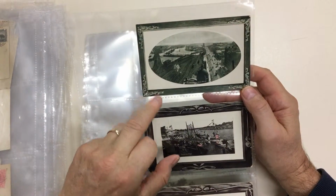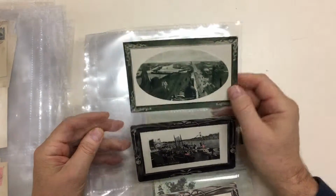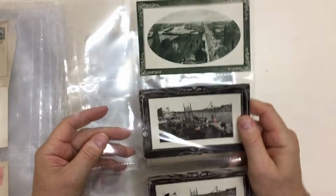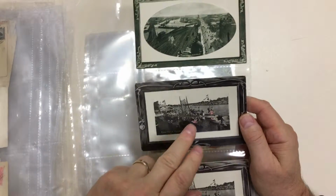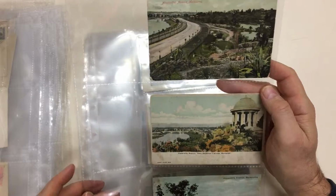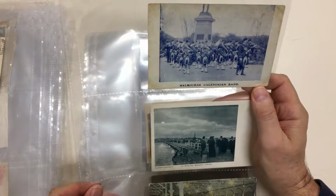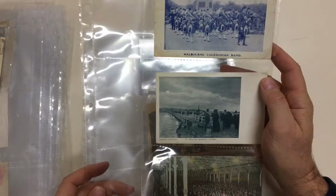River Yarra, West Melbourne. It's a bit strange because that's the railway bridge in the city. It's more the western end of the city rather than West Melbourne, which is further to the north. River Yarra, probably Henley-on-Yarra. Two versions, this one tinted. Alexandra Avenue, which runs along the south side of the river. The Melbourne Caledonian Band. There was a very strong Scottish presence right through from the 1850s.